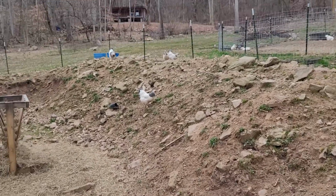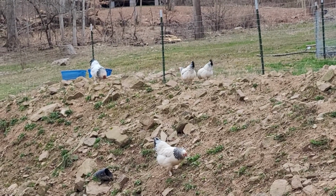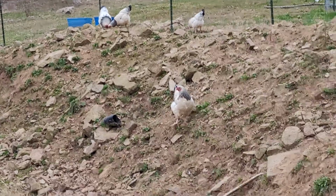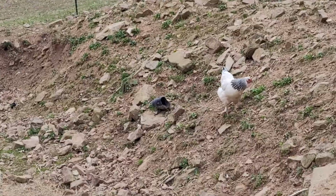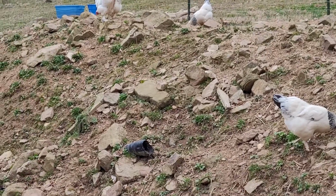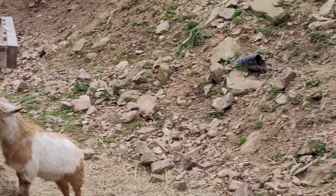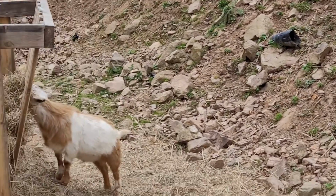So we've got those separated now, and super excited about those being separated. In a few weeks, we'll pull some eggs, incubate them, and see if they're pure light Brahma. If they aren't, they'll be frizzles, so that's totally fine too. But trying to get these chicken breeds separated so that we can start having pure chickens instead of just our farm mix to sell.